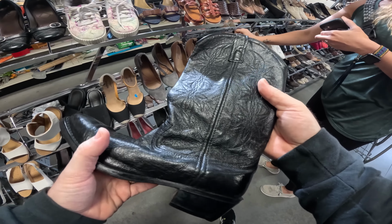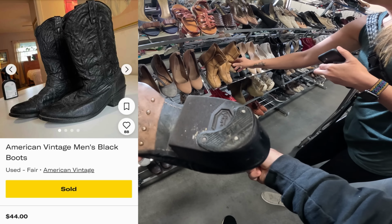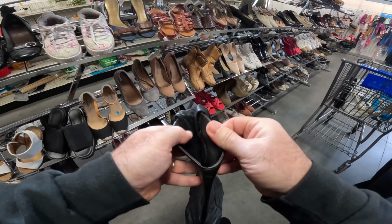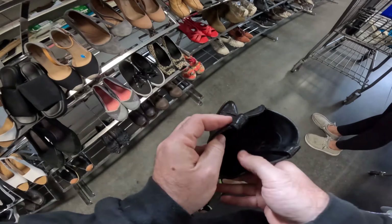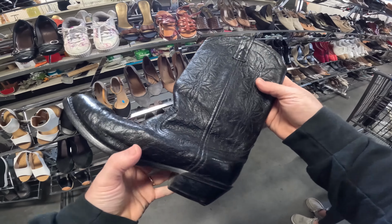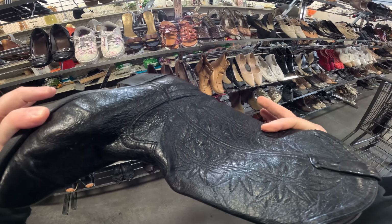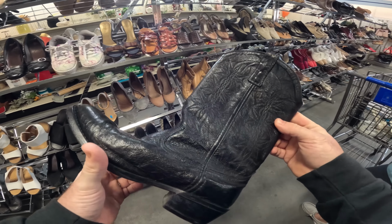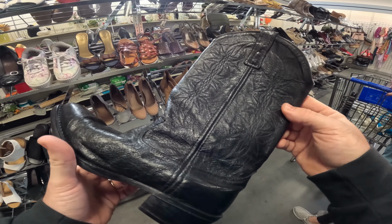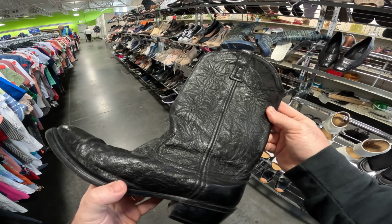I found these on Depop using Google Lens, and they also have no name brand. It just says vintage boots. Now that's a women's boot, right? Size 7. Oh yeah, that's definitely a women's boot. So we're gonna buy them also. They don't need much cleaning whatsoever, just a little bit of leather conditioner on the outside. We're selling as vintage cowboy boots, women's cowboy boots, and they sold for 44 bucks on Depop. So I think that's a good buy for $7.